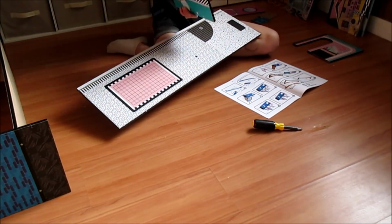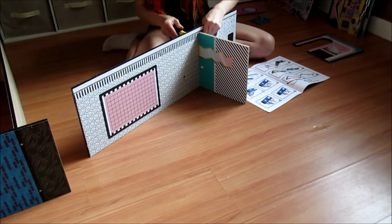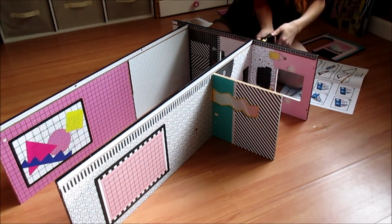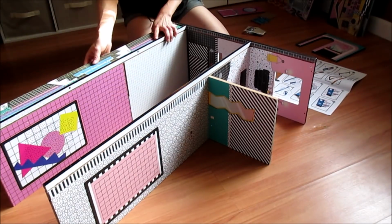I only had one issue with my last house. One of the room dividers, which wasn't structurally important, it was just there for decor. One of the screws got a little bit stripped, so the wall was a little bit wiggly until I put the top floor on. But I didn't have any issues this time.